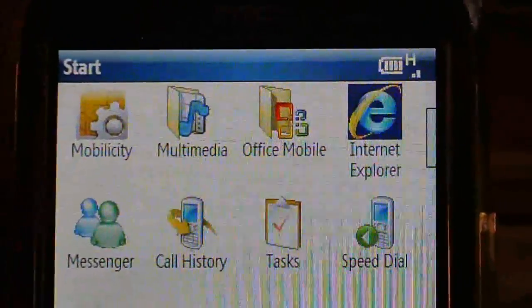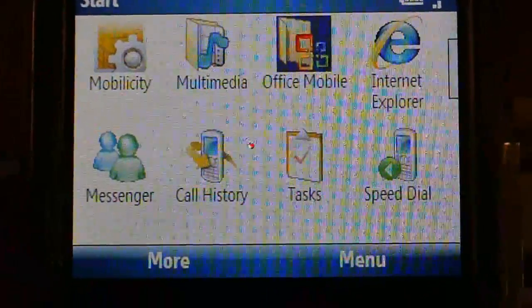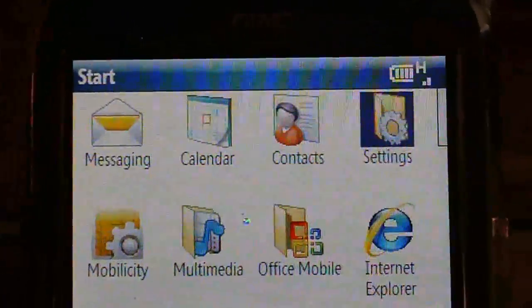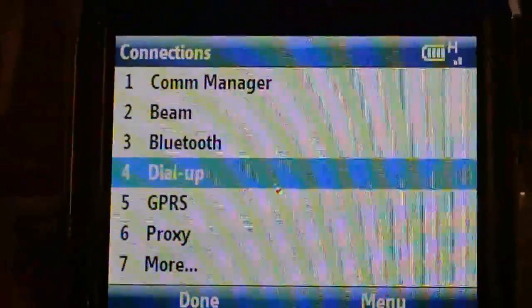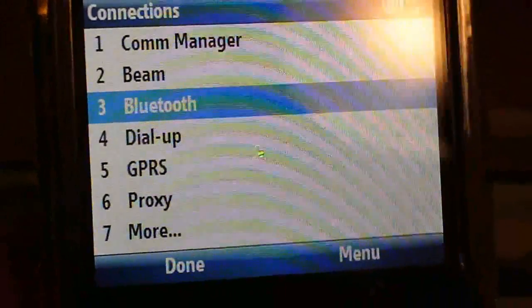Yeah, as I was saying, it's a 528 megahertz processor. Got 192 megs of RAM. So it's decent enough to run Windows-like programs. So I'm satisfied. I like this phone. It's not the best out there, but it gets the job done pretty good. And it looks real nice.